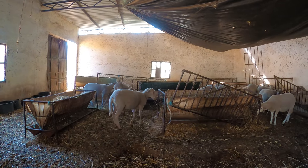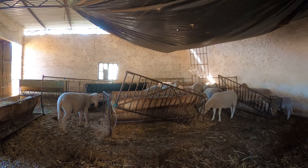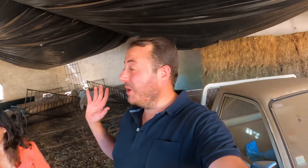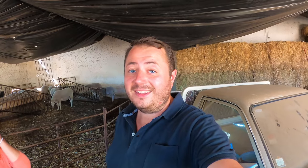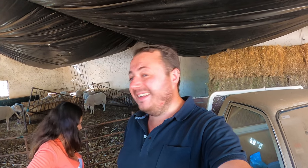Hey guys, they're a little bit nervous. They don't recognize me. Hey guys. He's got 19 sheep in here, the tractor, two vehicles, a trailer, all of those hay bales behind me over there. So this is a fantastic barn. 200 square meters, right? Yeah. So you can fit all of your farm tools and everything in here. And now I think we're going to go and have a look at the house.